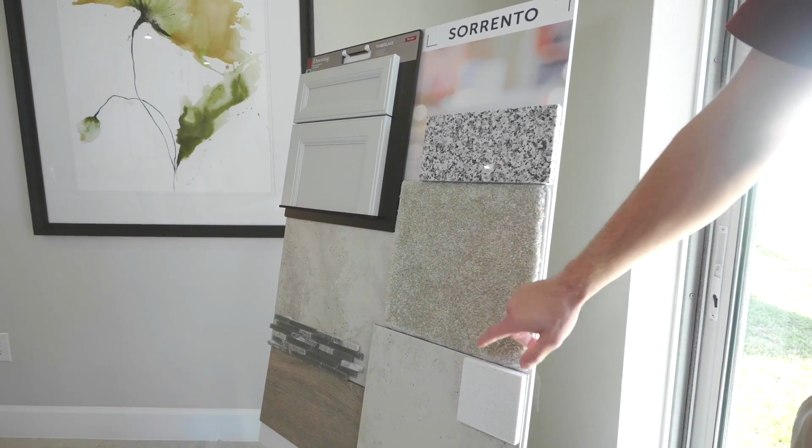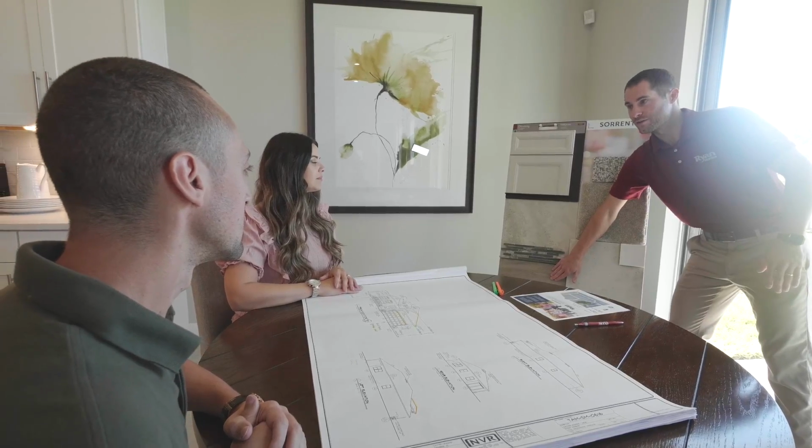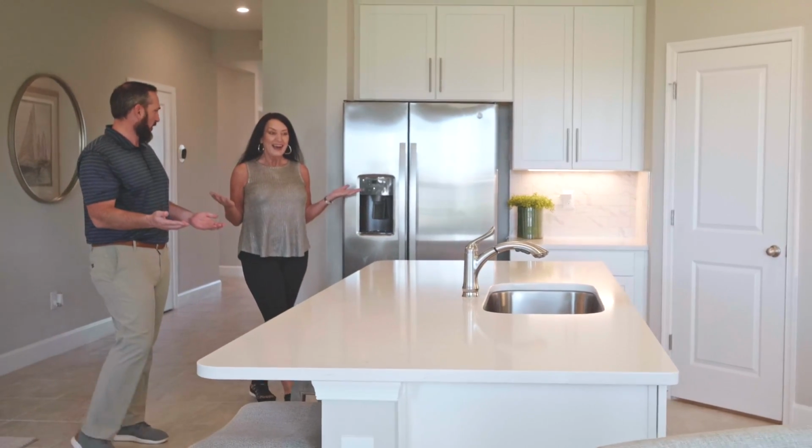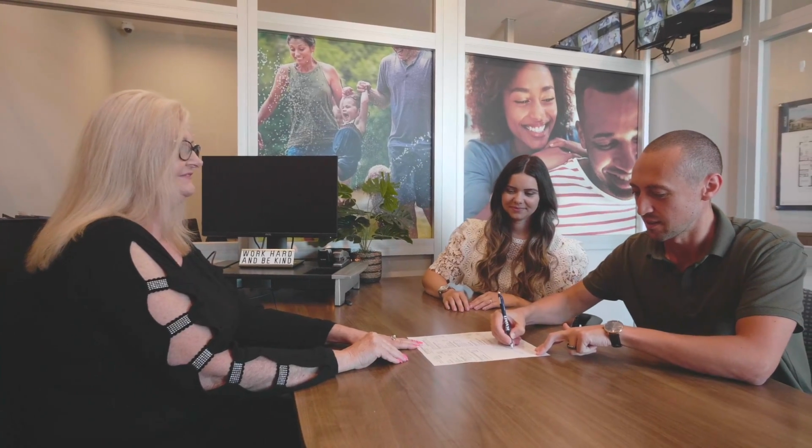You'll get to personalize your new home to match your style with our perfectly coordinated designer finishes without having to worry about how much you might spend in a design studio or stress out about whether your home will look great. We make it so easy. Buying a new home can feel overwhelming. At Ryan Homes, we make it easy for you with our in-house lender and streamlined purchase process so you can focus on the fun part, building your new home.